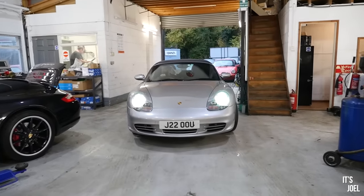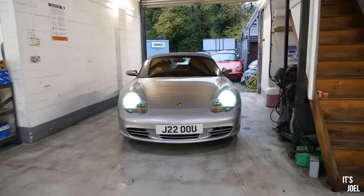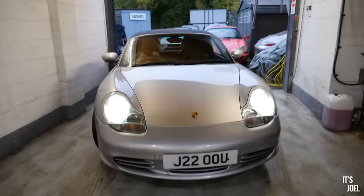Boxster going out for the road test then. Chris is going to take it out, check everything is all fine. Once it's back, we'll have another look at the oil level, make sure that's all sorted, and then we're going to be good to go.